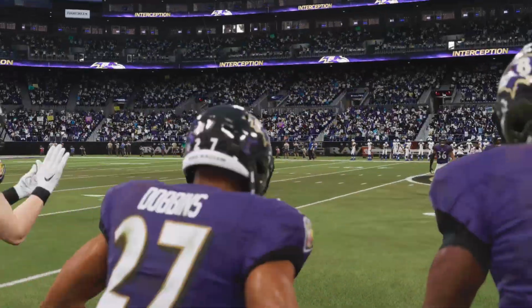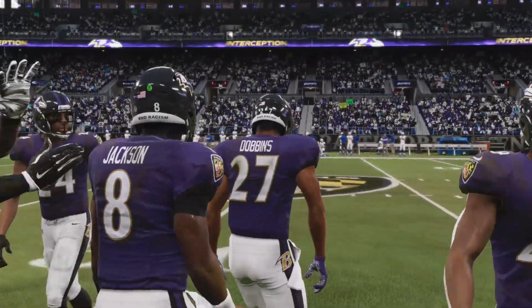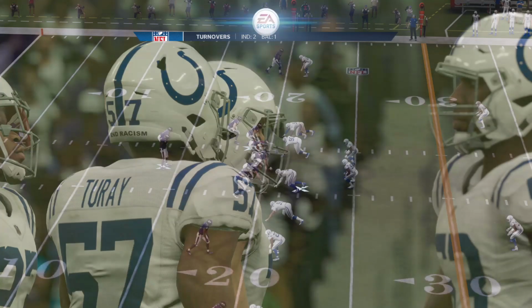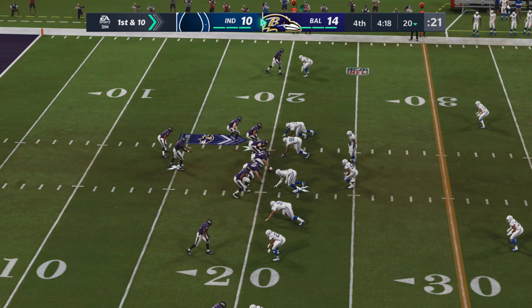And now Baltimore gets set to take the field. Another important fourth quarter series coming up. That last INT helping to maintain their slim advantage. Jackson and the Ravens come up now 1st and 10 at the 20.